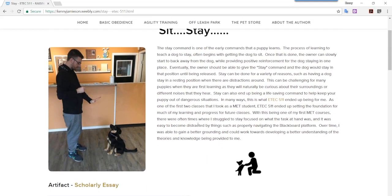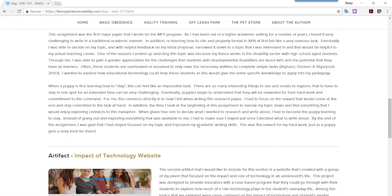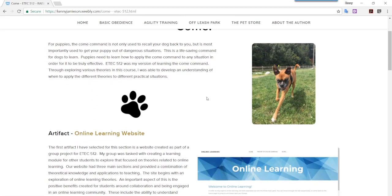Once a dog learns the sit, they often then learn their second command of stay. This command paired up with ETEC 511. The first artifact I included was a scholarly essay about the impact of personal devices on the success of students with developmental disabilities. The second artifact is a website that explored the role that technology plays in adolescents' lives. The third command that we have is come, which connects to ETEC 512.